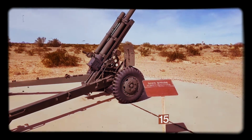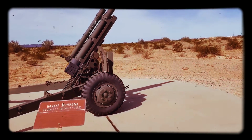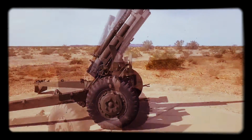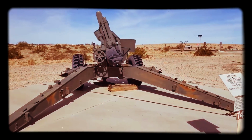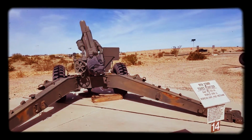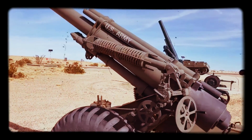Here is the M101 105mm towed howitzer. The M114 is a 155mm towed howitzer, and it saw action in World War II, the Korean War, and Vietnam.